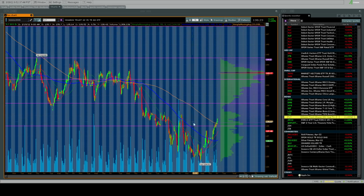It's got to get over this 139 mark. You see sellers here and see sellers here. It's got to get through that and then jump into this next supply zone up here at 140. That's the work cut out for bonds.